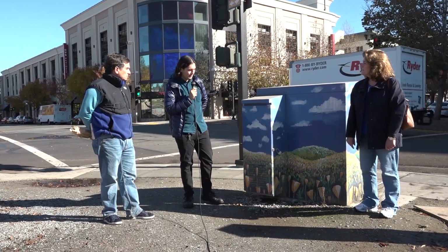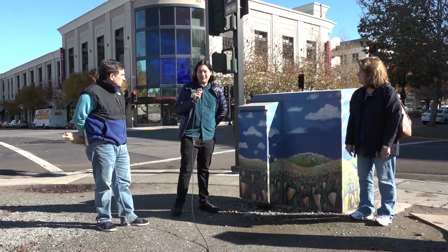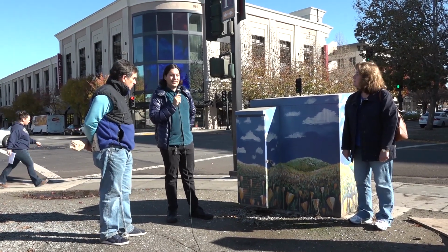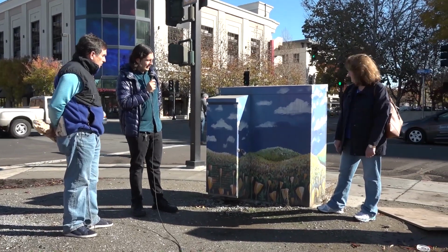This is Signal Box number 4 by Catherine Beals. And this was the one that was the first to be painted. She completed it very quickly. She was on scene the first day they were allowed to start painting. And I really like the style. It's a little bit abstract, maybe impressionistic, you might say.